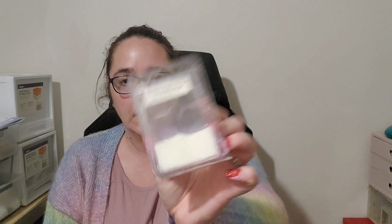It always throws really well for me. I will always repurchase that one. It is just an amazing scent.